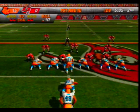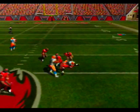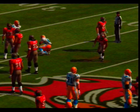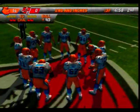The Buccaneers line up in a 4-3. Throwing. McDaniels comes up to make the play at the 43-yard line. A successful offense is one that can run and throw for good yardage on first down. 8-yard gain.